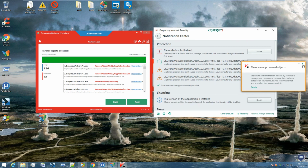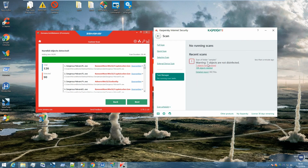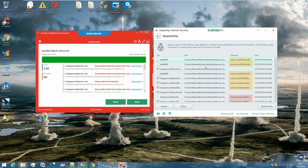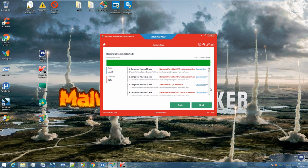In the notification center, I'm going to click delete on all these pop-ups, and notice how some of these are legit programs which may be used by a criminal to damage your computer. That's what they class some of the files as, which is very interesting. But there you go, everything's been quarantined successfully. No complaints, no problems. That was pretty smooth right there. And now we're going to clean out Zemana.